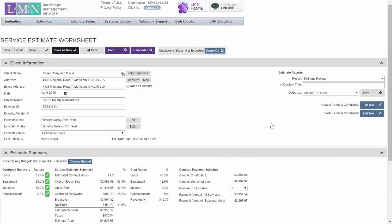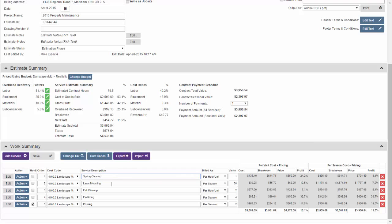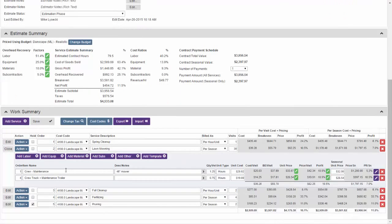Here I could build a maintenance contract for a customer, including spring cleanup, lawn mowing, and fall cleanup. And inside each work area, there's going to be a list of the labor and equipment and possibly materials required to get it done. Now, lots of our members have asked in the past, I've got standard pricing by square footage, or I've got pricing by lot size, which is okay if you want to do it that way. However, be warned, most of our customers, after plugging in their budget and working out their maintenance pricing, find out between 20 to 40% of their jobs aren't making them any money, which is a tough pill to swallow if you're trying to make money at maintenance.